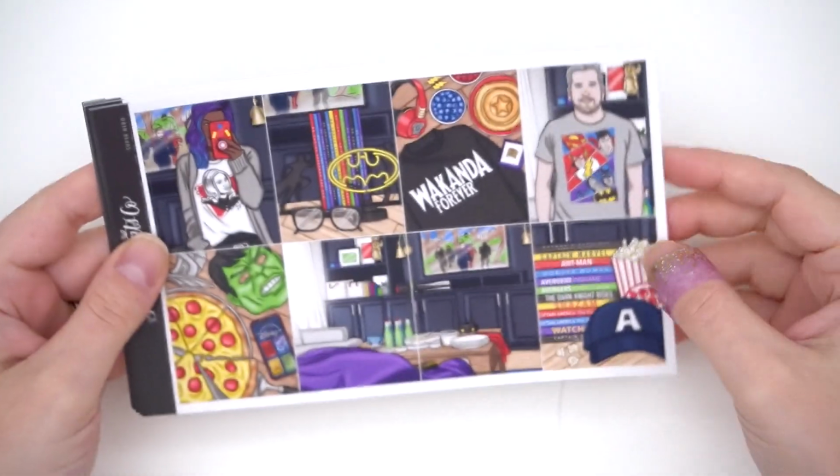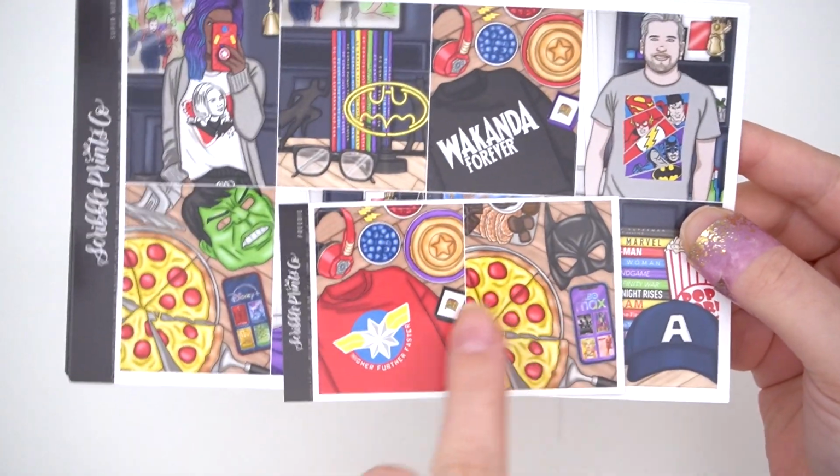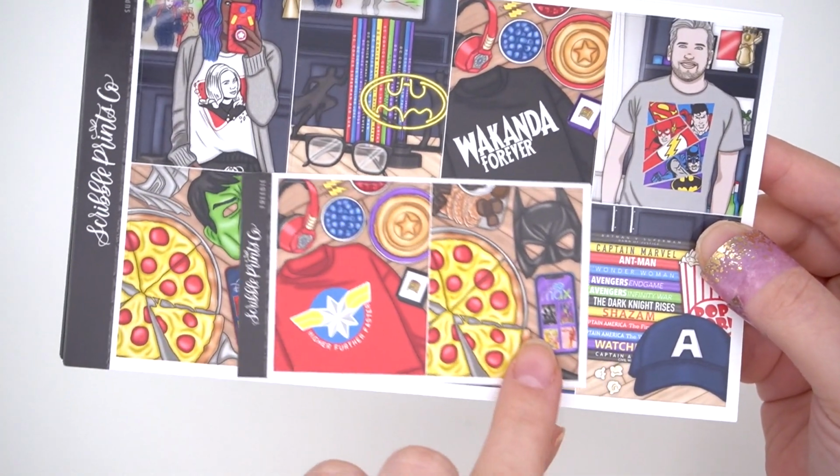I just think that's super cute. And then this guy here has gray hair, and I just love everything. The extra full boxes are a switch out of the sweatshirt and then a switch out of the phone, because I loved both options, but I didn't know if you needed both in the set.